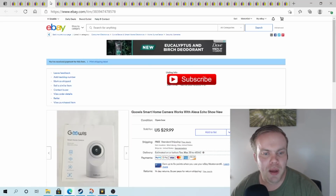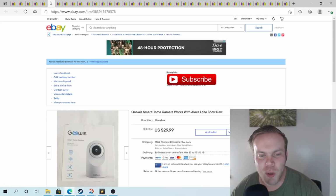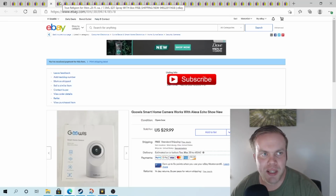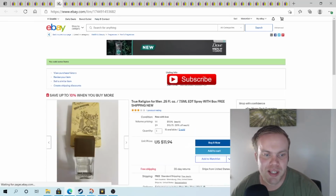Then I sold this Goodwill smart home camera, and it works with the Alexa and the Echo Dot and everything. I ended up selling this for $29.99 shipped. I have $6 into it from the bin sale.